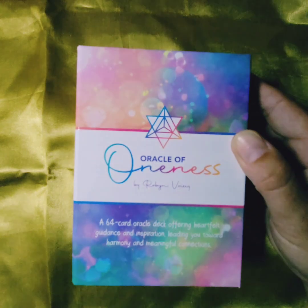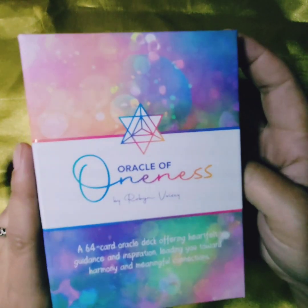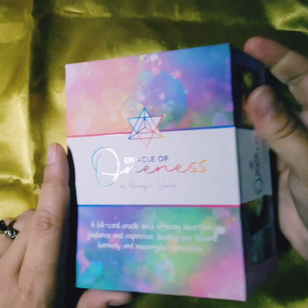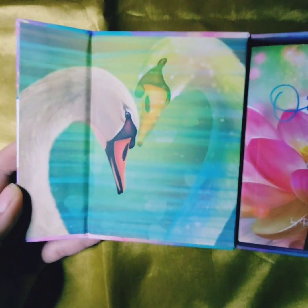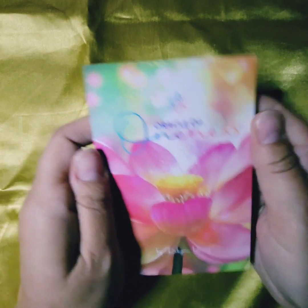Okay, so hopefully these are matte, so there won't be as much gloss, but you can see she did a little bit of glossing. This is a rose petal finish on the deck, on the box itself. And oof, look at that, it looks so pretty. Wow. A rose petal finish on the inside and the book itself.